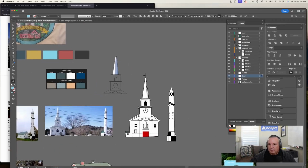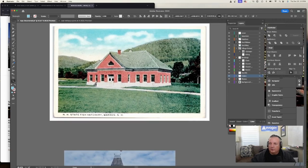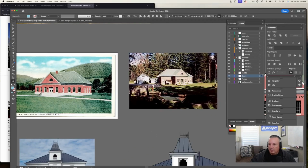So the next thing was the fish hatchery, and here you can see a postcard from the 1940s of what that fish hatchery looked like, and it's got this sort of salmon red brick and this green roof. It's very distinctive. The architecture of that building is really quite fascinating, and it's still in operation today, this fish hatchery. So here's a modern view of the fish hatchery. Obviously, the landscape's changed over the years quite a bit, but it's an important landmark in the town, so it definitely needed to be sort of redrawn and brought into the seal.